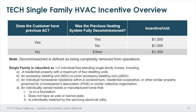For Tech HVAC, the new incentive structure offerings will be based on these scenarios. Along with the existing heat source, if the customer has existing air conditioning, then the incentive available would be $1,500 if that system will be fully decommissioned as part of the install for the new heat pump equipment. If they will not be fully decommissioning that system, or they do not have existing air conditioning, then the incentive amount will be $1,000. Please note that decommissioned is defined as being completely removed from operation.